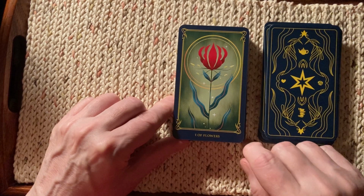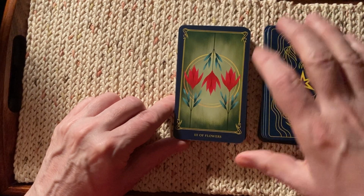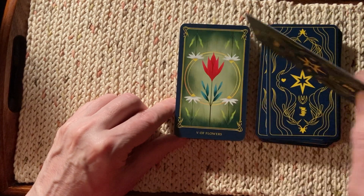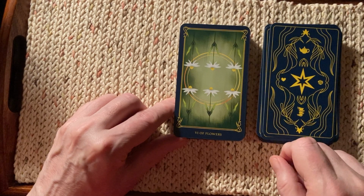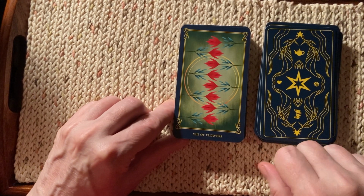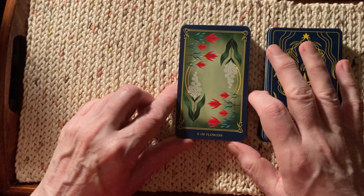Then we go 1, or Ace of Flowers, 2, 3, and I actually find the flower suit rather pretty, and I have assumed that flowers are wands in this deck. 3 of Flowers, 4, 5, 6, 7, 8, 9, 10. Now I don't know why they chose flowers to be the wands.